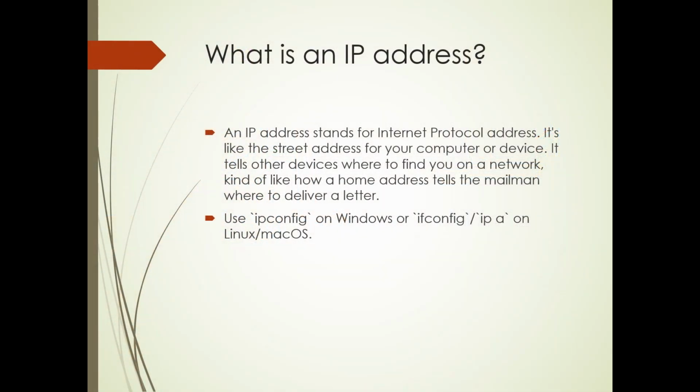What is an IP address? An IP address stands for Internet Protocol Address. It's basically a street address for your computer and devices, and it kind of tells other networks where your PC is located. To find your IP address, you could use the command line on Windows. You could do ipconfig, and your IP address comes out. Or you can go to Google and look up what is my IP address, and the result will pop out. Or you can go through network settings and then network properties.